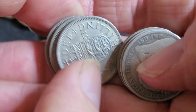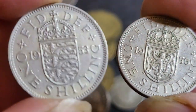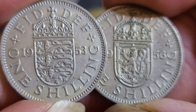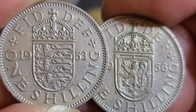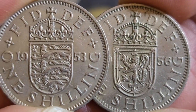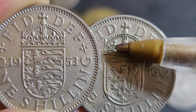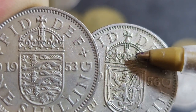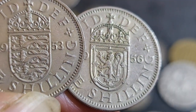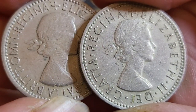Then we have the second type, so not the silver ones. The second type has the coat of arms. So we have the English one this side, the Scottish one this side. And as you can see, it's delineated by the Scottish having 1 line, the English having 3. The crown is a bit different as well. It's the same crown, just a bit rotated. So you've got the fleur in the center here and the fleur on the sides there, the cross in the center here and the cross on the sides there. So that's the difference. And this one looks a bit more Frenchy. And if we turn it over, we just have the standard Queen Elizabeth II.